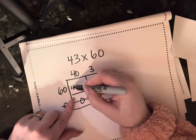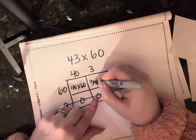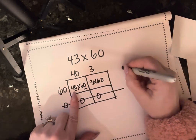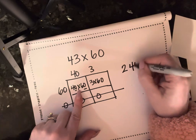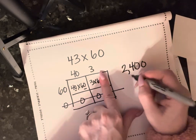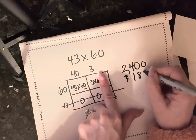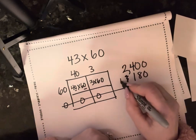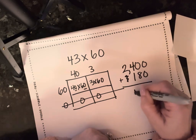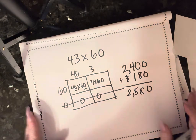40 times 60, 3 times 60. Control those zeros. I know 4 times 6 is 24. 2 more zeros, and then 3 times 6 is 18. And that's 180. And then I add those together. I have 0, 8, 5, and 2. So our answer is 2,580.